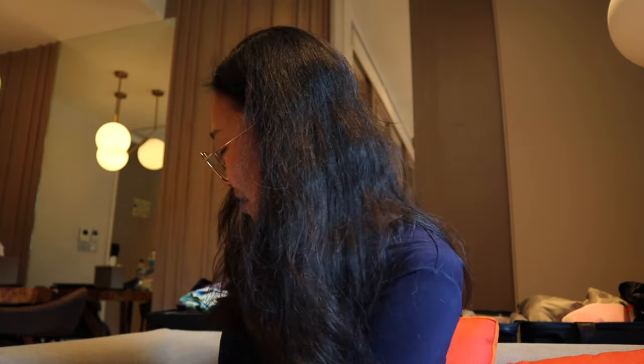Little 7-Eleven haul. We just got back. Got some shampoo and conditioner. One thing to note, the hotel shampoo, it's a 2-in-1 and it's really not great for my hair, as you can see right now. So starting today, we got some Pantene, which is pretty generic.